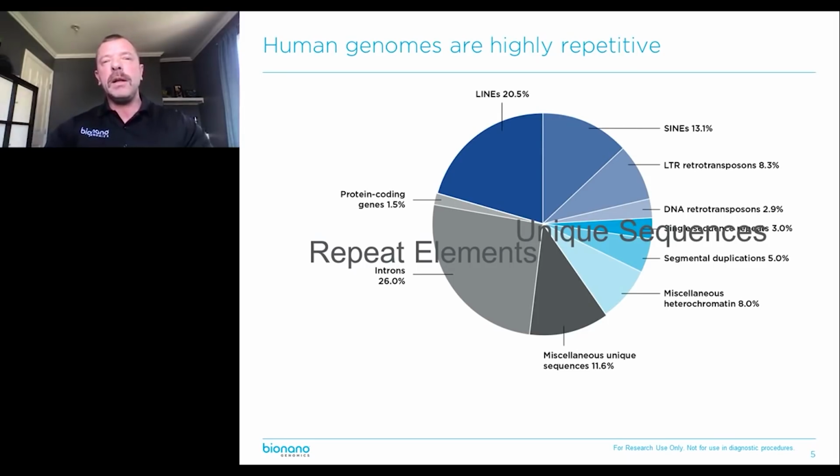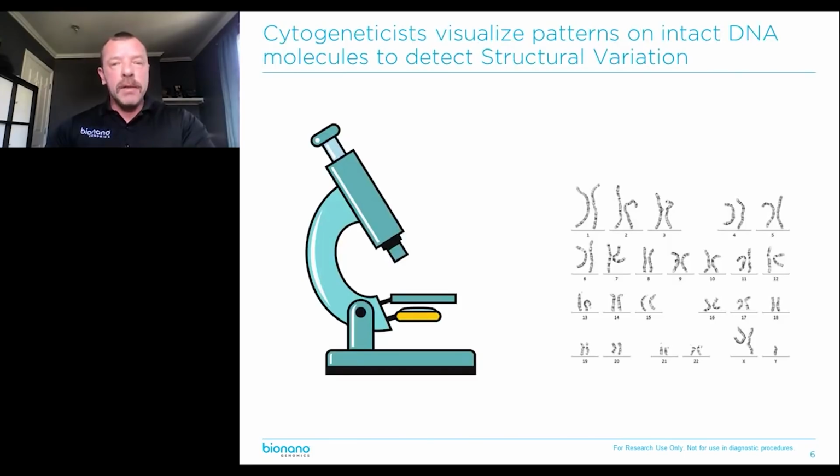And you can say, well, I don't care about repeats, but the problem is that structural variants are often flanked by repeats, and they typically are caused by the recombining, in non-allelic homologous recombination, of these repeats. So if you're using a sequencing technology that is blind to repeats, you're also blind to the 2/3 of the genome and the structural variants that are flanked by them. And that is why this is still the standard of care to look at large structural variation.